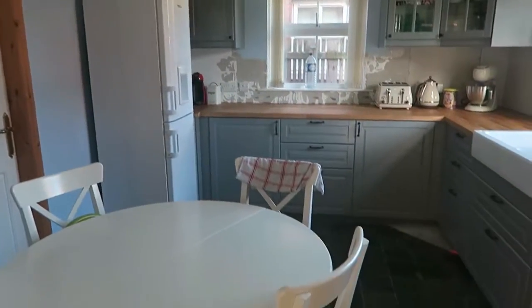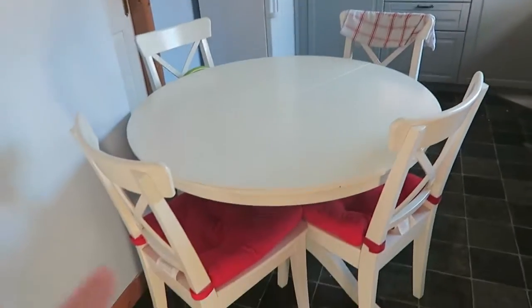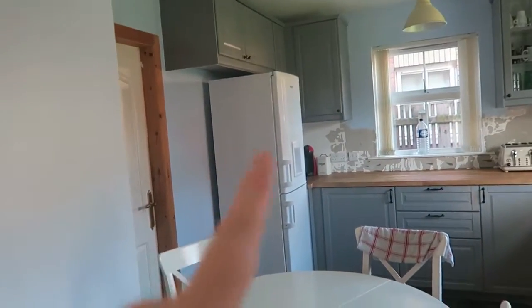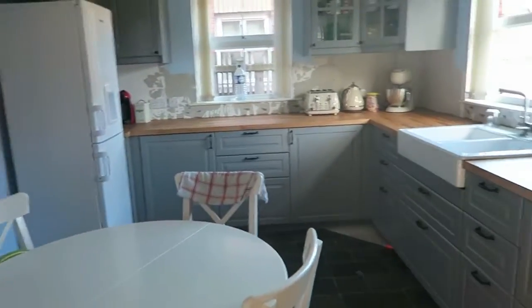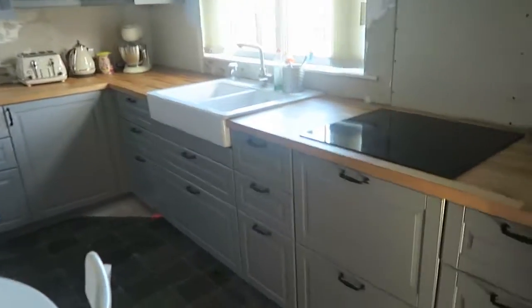And here is the kitchen now, with the table in, and our old fridge. The new one will be more against the wall and the whole width of the thing, and all the rest with the paint, which is now pretty much dry, and I'm very pleased with the results.